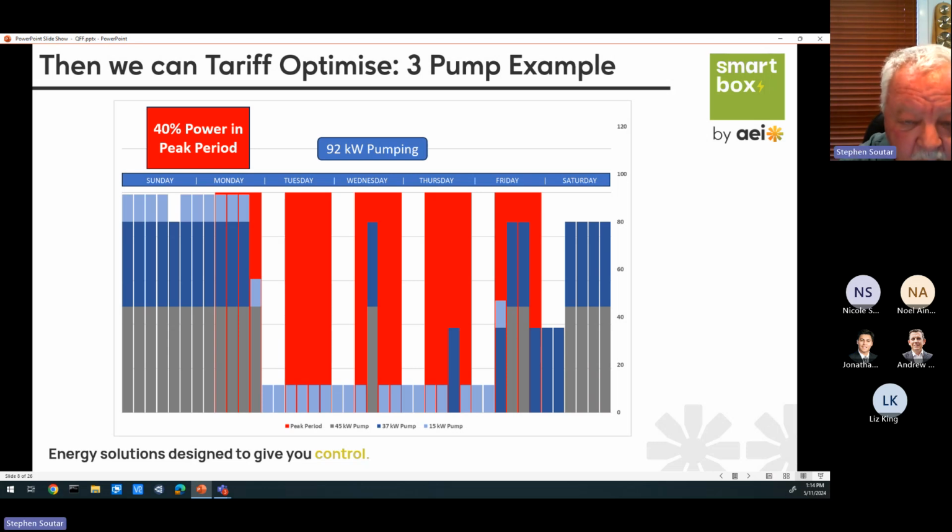So when you're operating systems before solar, the best way to reduce costs is to do tariff optimisation. Tariff optimisation means that you move loads to the lowest cost tariff. So in this case, this is an actual example from a farm.